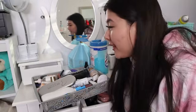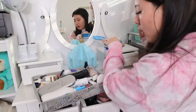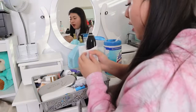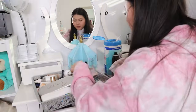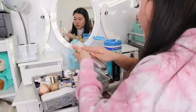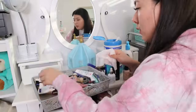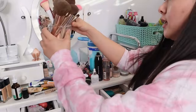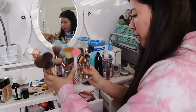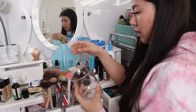Okay, now that I cleaned my desk off, I got my makeup products that were on my desk, and I'm going to clean them off also, and then try to figure out where to put them. So I have this thing here, which I hold brushes, but I'm going to actually put the brushes I use the most often in this clear glass that I got from the dollar store.